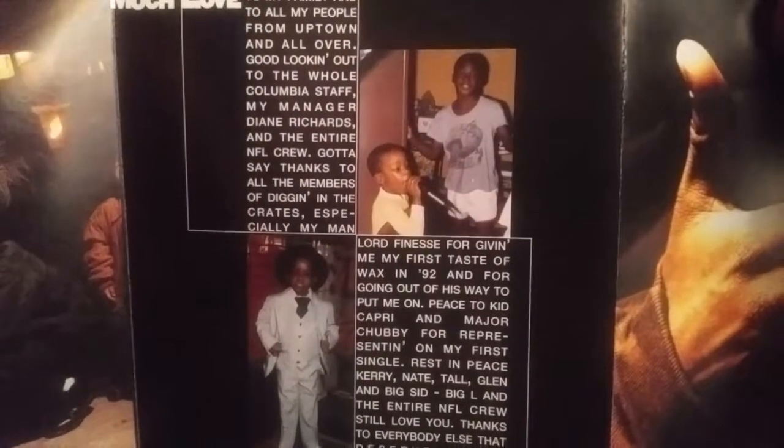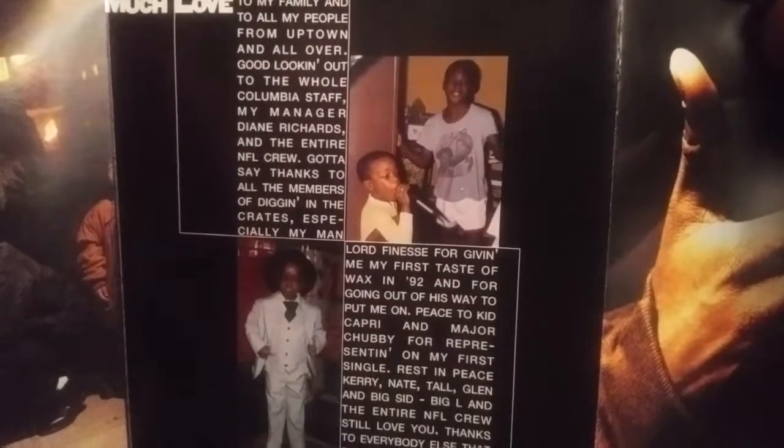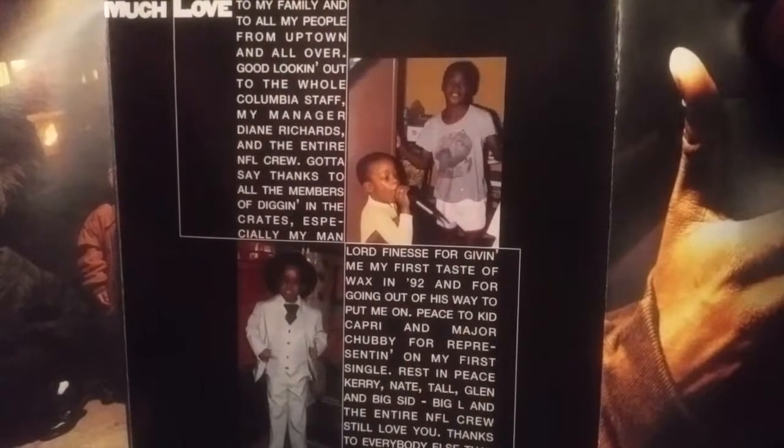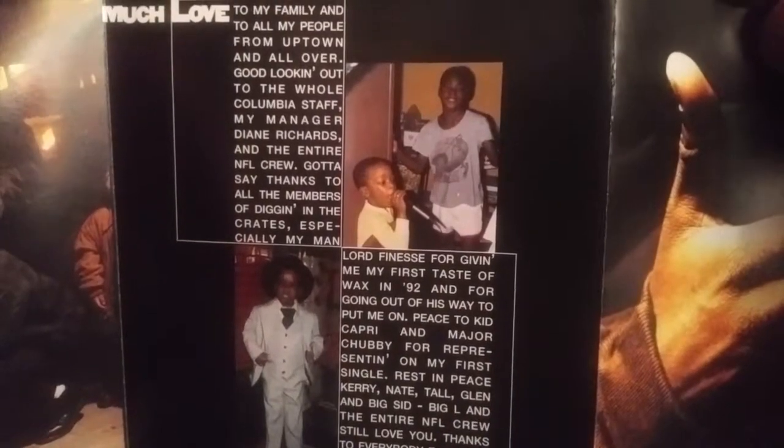And then Big L gives his thanks, his love, to his family, understandable on his CD. He wants to thank the people who've been in his life. Some funny family pictures right there. It's probably a little Big L, spin or whatever. Yeah, and then you got, I would assume, the hands of Big L.